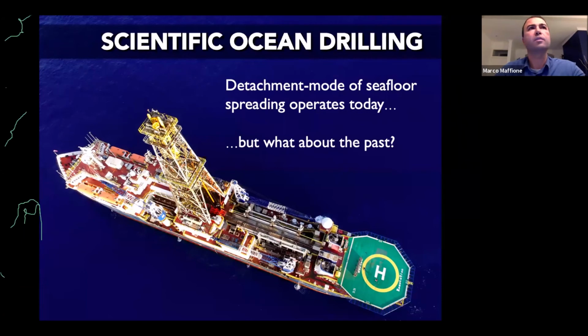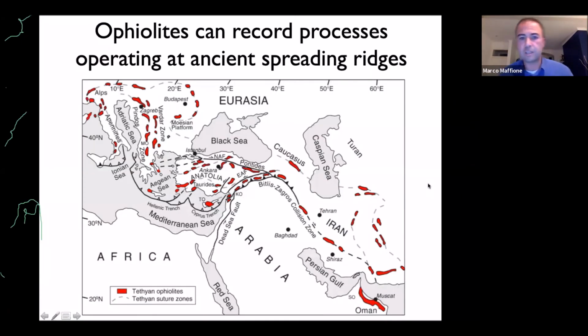But we can ask whether this is something that was operating also in the past. Is it something that occurs only recently, or was it occurring at every time in the geological past? Well, we have the answer now, because we also explored pieces of oceanic crust that are preserved on continents, and these red blobs are what I'm talking about. These are called ophiolites, ancient fragments of oceanic crust that are today exposed above sea level on top of continents.